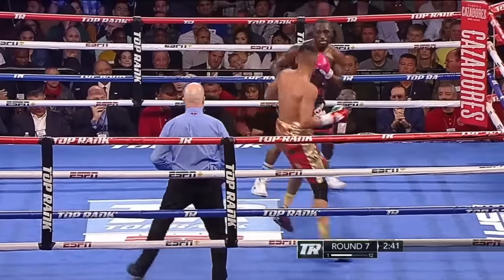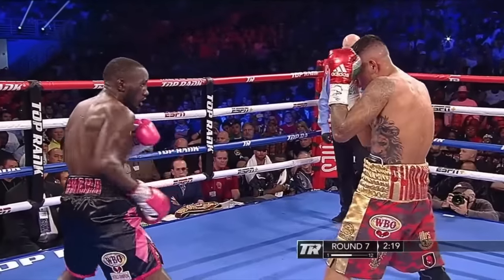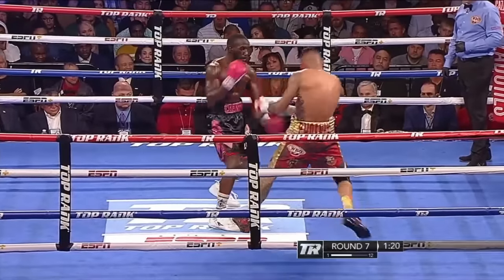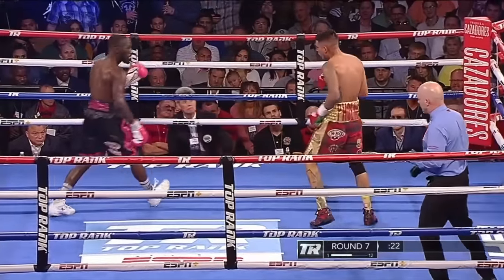As Ward has it, 58-56. Crawford right now controlling the outside. That's why he's able to land these shots, getting outside. Up the left foot of Benavidez. And that gets it. Great placement. He came in. See there, from the jab. Now Benavidez is.